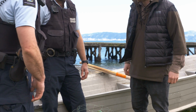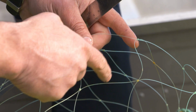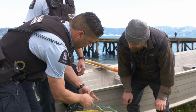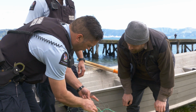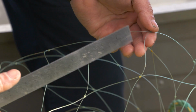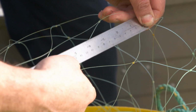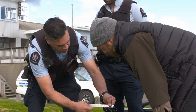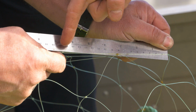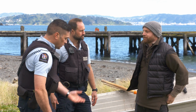Let me show you. A set net will have a square mesh like that, and we don't measure across the square, we measure across two of the opposing knots on the mesh. So we place our ruler on the inside of one of the knots, pull the mesh tight, and what can you read there, Richard? About 165. 165. Cool, so I'm good to go. Yeah, you're good to go, it's perfect.